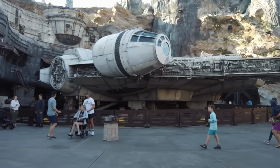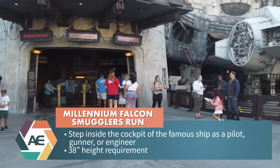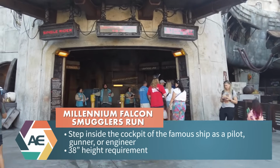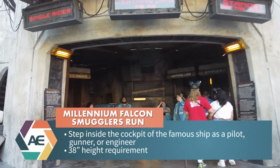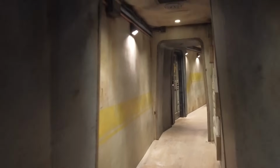So instead, we're gonna hit up Millennium Falcon Smuggler's Run. This is the attraction where you do get to pilot the Millennium Falcon yourself. There is a single rider line, which I will be taking advantage of. There are a couple attractions throughout Disney World that do have single rider lines.